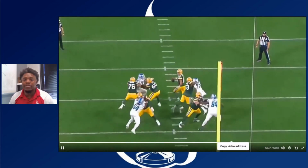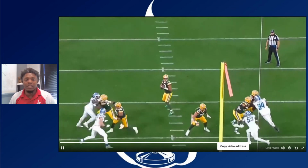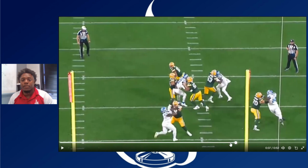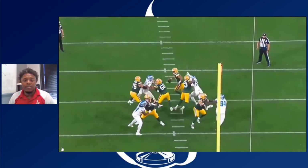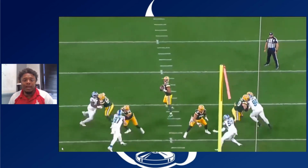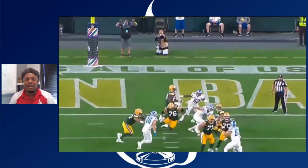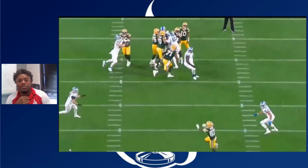See how his eyes are constantly moving. He's constantly looking. Look at him take that stunt right there. Such a great job to take the stunt so that they're not able to work inside. Watch it again right here. He sees him going outside. His eyes never get away. He's able to transition back. And then again, another bull rush. He's able to go down and keep those bull rushes away.